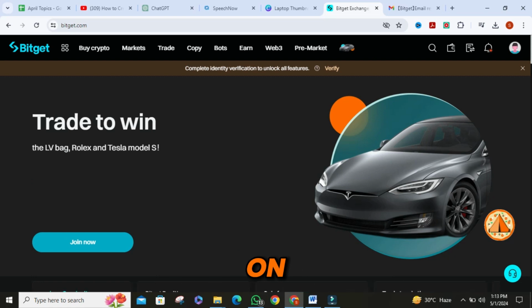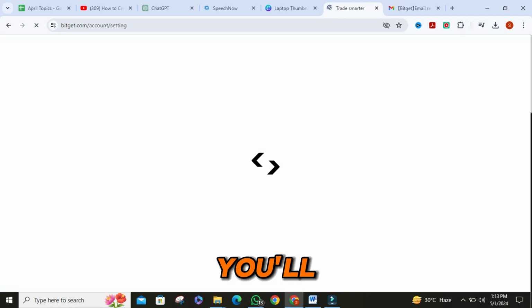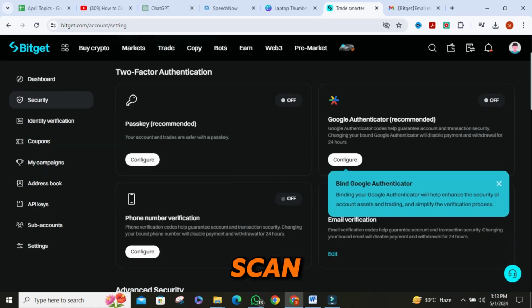Hover over the icon on the top right, and in the drop-down menu, click on Security. On the page that opens, you'll see the option for Google Authentication. Simply download the Authenticator app on your mobile phone, scan the QR code, and you're all set.